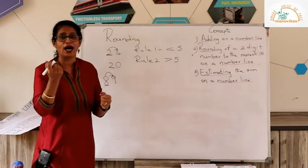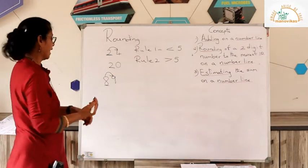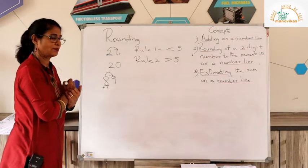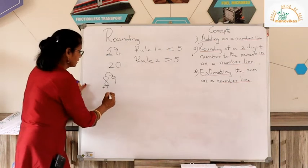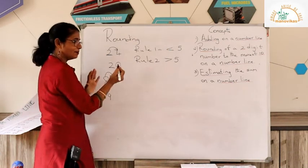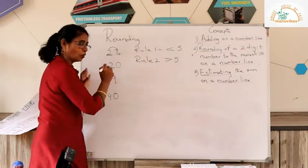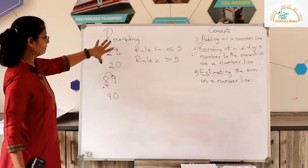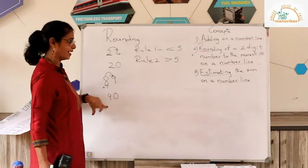And when I need to go up, I need to add 1. And so we add 1 to 8, and when we add 1 to 8, we get 9. And the number beyond that becomes a 0. So when we round up, we get 90.